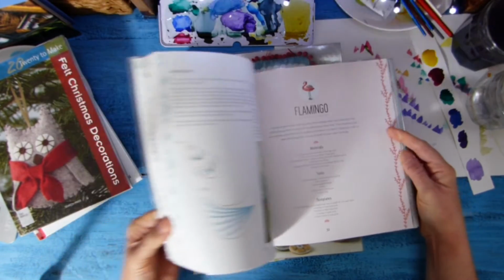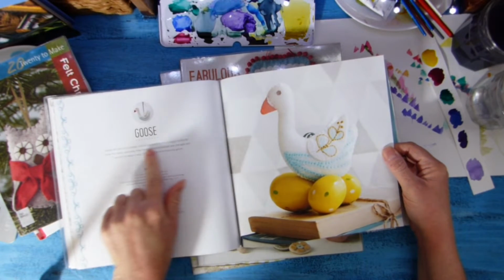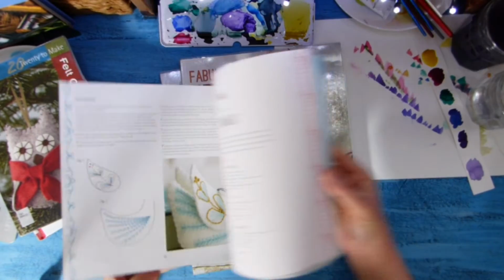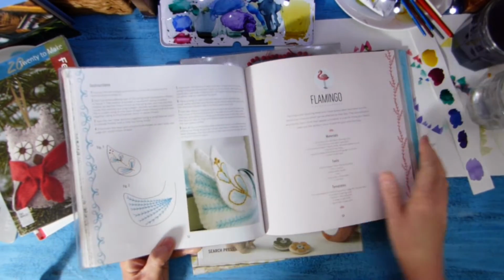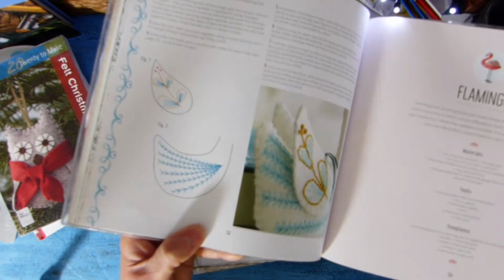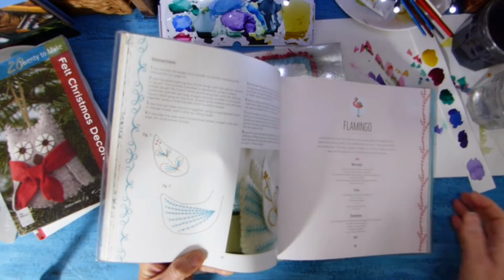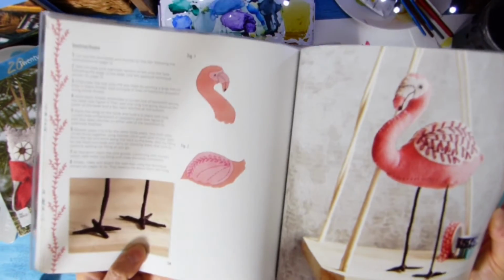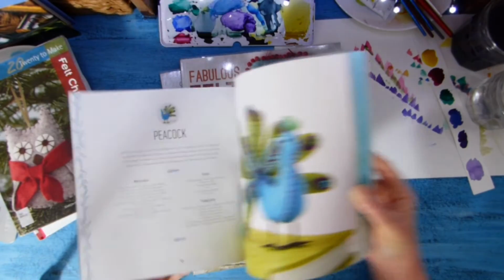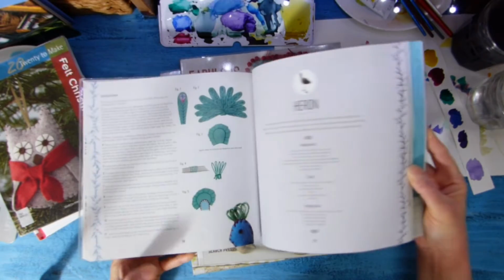And it gives you a bit of a backstory as well to the birds. And it shows you in detail how to go about, see if you can see that because the lighting's so poor, how you go about actually adding the detail onto the wings. So that's really good. It's quite close up. So you can't really go wrong. Very detailed information. And yet the projects are very simple, but they look so super when they're put together.